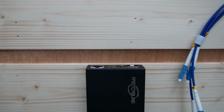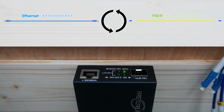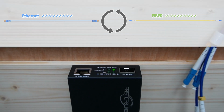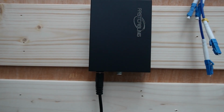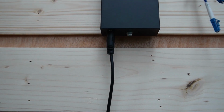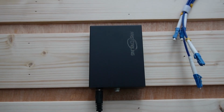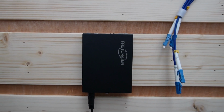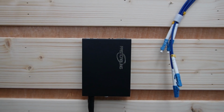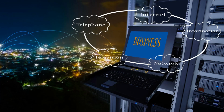Now the media converter can convert the electrical signal into a fiber optic signal used for the fiber optic cabling. And as the name suggests, the 10G media converter is capable of handling data rates of up to 10 gigabits per second. This capability is crucial for ensuring that there's no bottleneck in the network, allowing for high-speed data transfer, which is especially important in scenarios demanding high bandwidth.